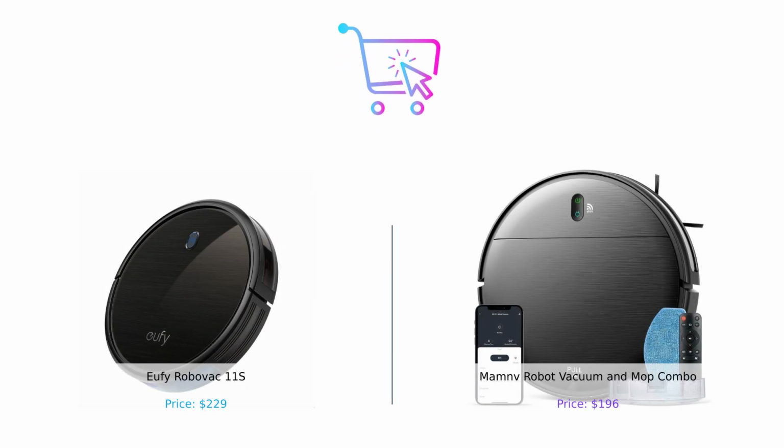And there you have it, folks. The Mopping Robot Vacuum and Mop Combo clearly takes the crown in this showdown. Eufy, you put up a good fight, but Mopping just had more tricks up its sleeve. If you're looking for a versatile, budget-friendly, and smart cleaning buddy, Mopping is your go-to.